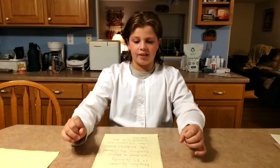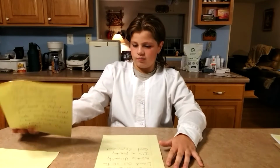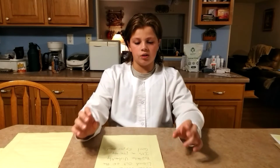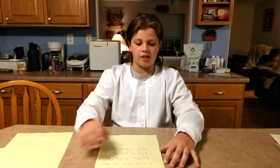This may seem like a chemical reaction. However, it is actually considered a physical reaction. The carbonated soda produces bubbles when it comes into contact with the Mentos. The bubbles expand and force the liquid out of the bottle violently. It's a pretty cool experiment.